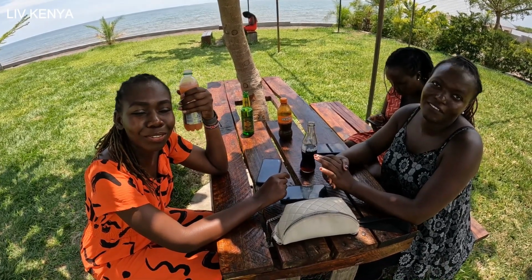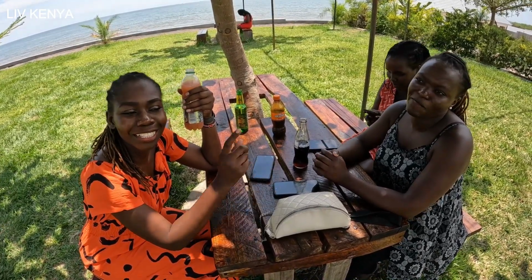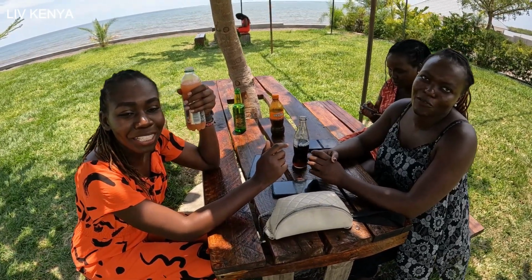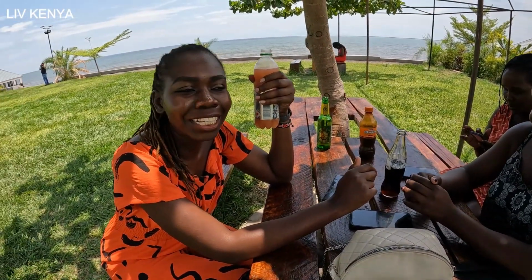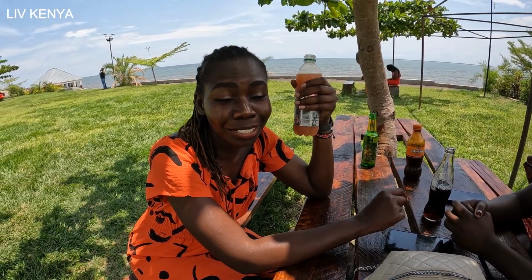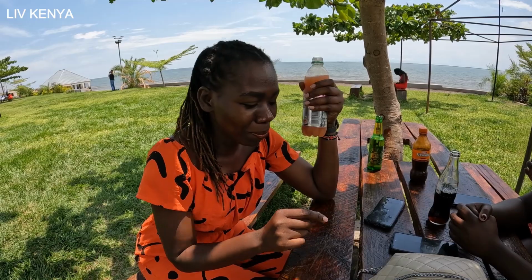Did you know that Coca-Cola used to have coca that is used to make cocaine initially, before the components were changed? Did you know that? I tend to believe there are some traces of it because Adia is addicted to it, but Coca-Cola indeed is addictive. There's something these people are not telling us.